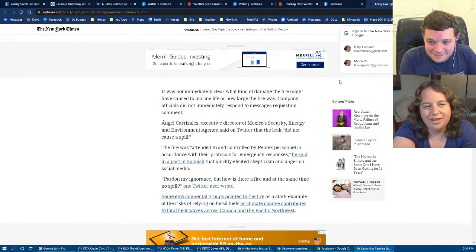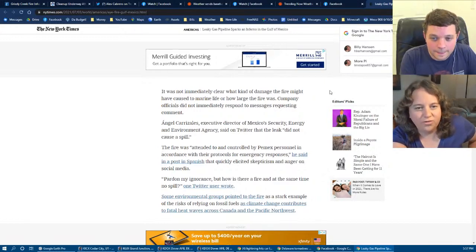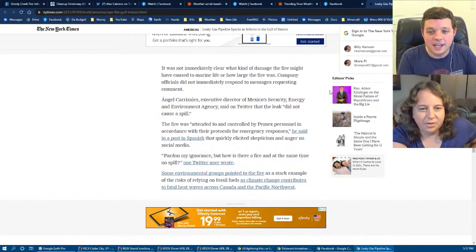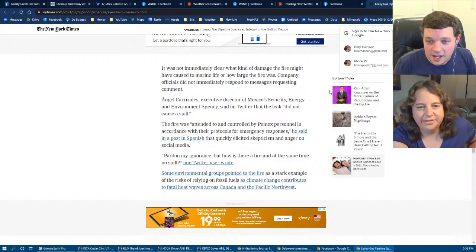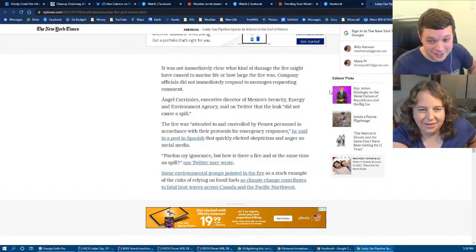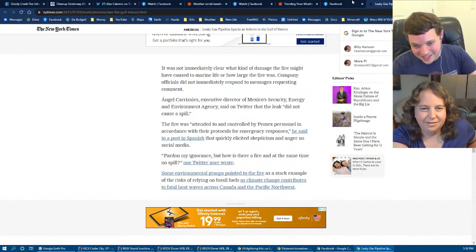So they're still investigating the cause of the leak. No one was injured in the process. The underwater pipeline is 150 meters from the platform, so you can kind of see the offshore oil field out there. Yeah, the executive director of Mexico Security said on Twitter it did not cause a spill. Well, yeah, it's because it all burned up, which is actually good in terms of the environment down there.